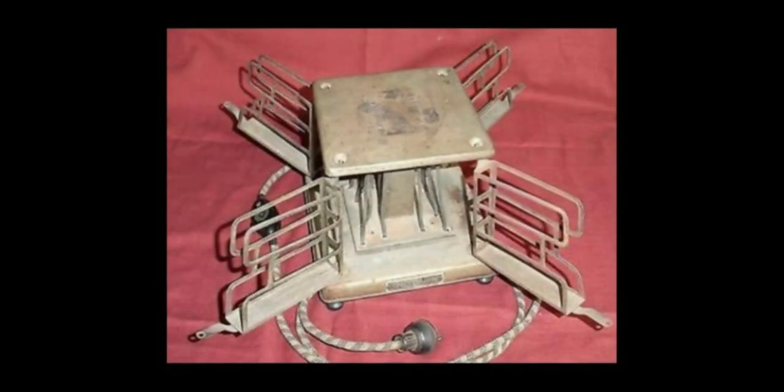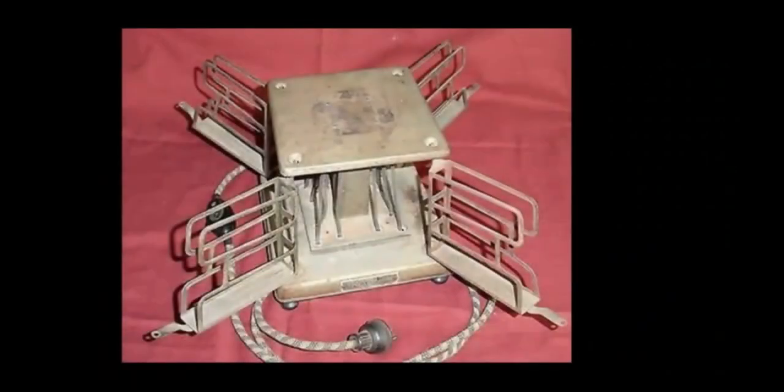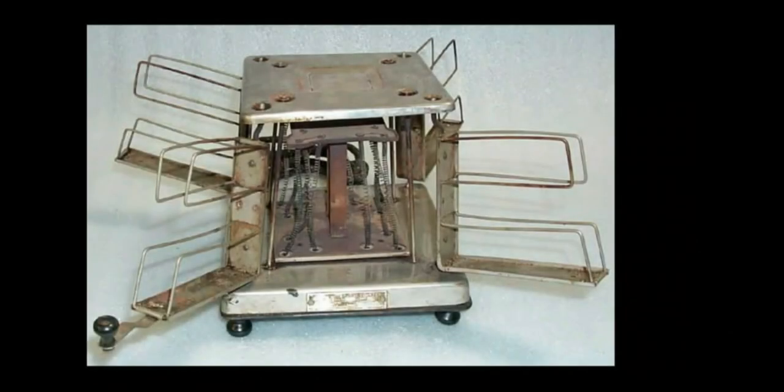Our artifact is a State Stove Company toaster made in 1925. This was the third electric toaster ever made. It was created out of metal, nickel, and sheet metal. The toaster is a four-slice swing toaster, which stands 7 inches tall with a cord that is 3 inches long. It made bread in two processes.